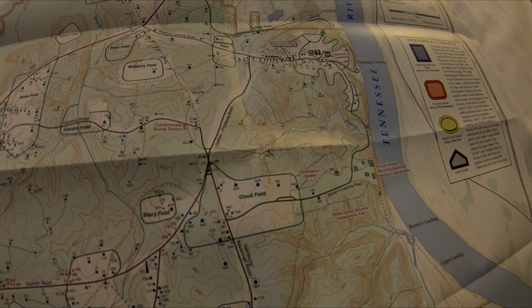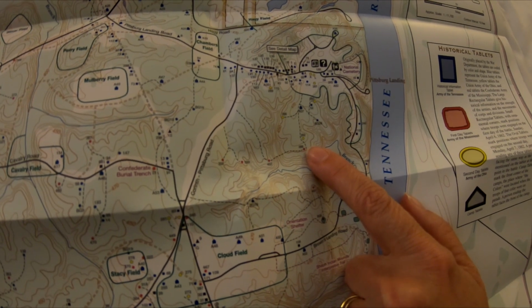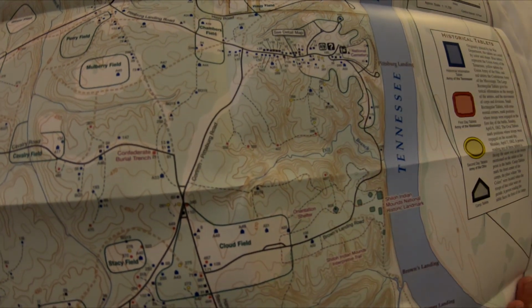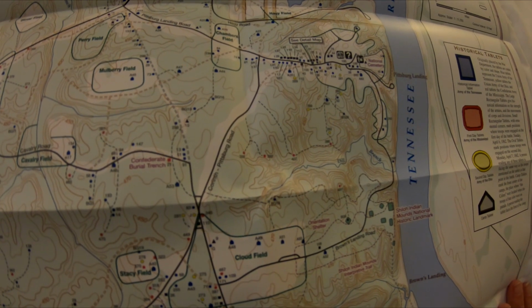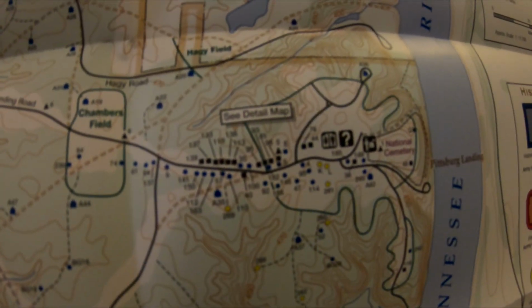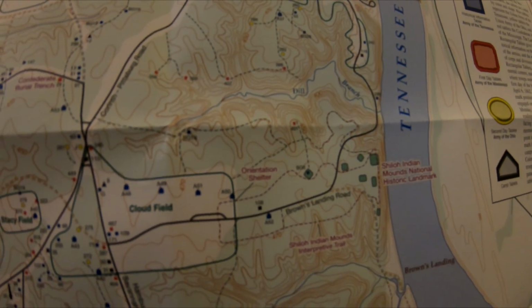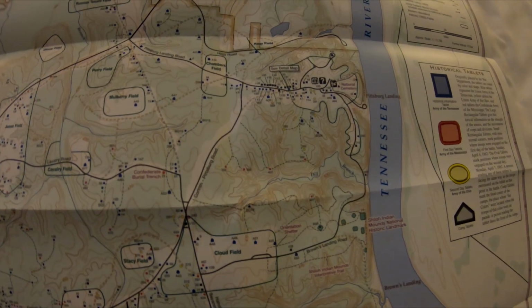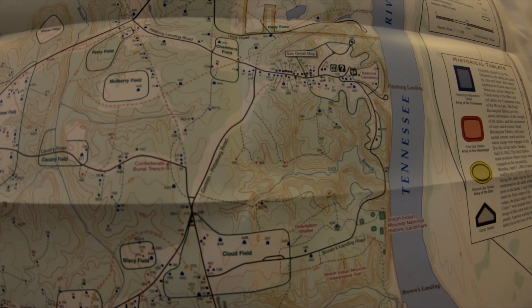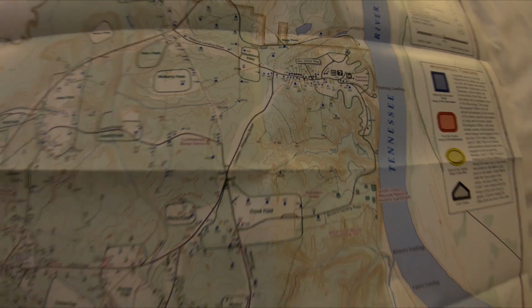And it'll just give us an idea of the terrain. And there's a marker 398, which shows the highest point that the Confederates got that day. And so we would like to hike to it. So the visitor center is here. Dill Branch Ravine is right there. And the Indian mounds are right there. It's a relatively small area of land. So we're going to see if we can find it.